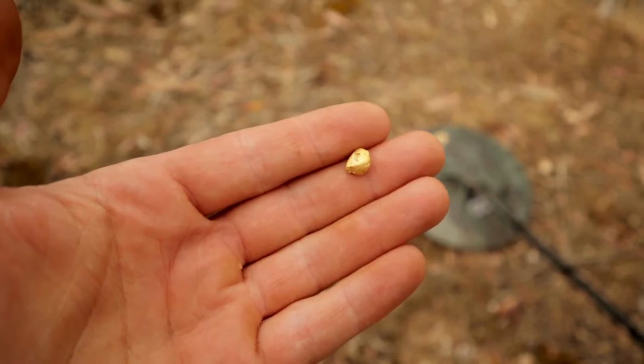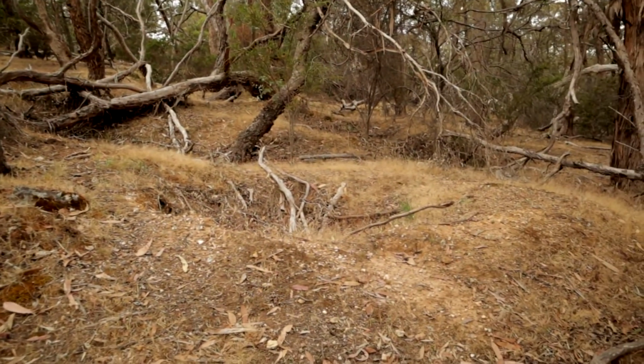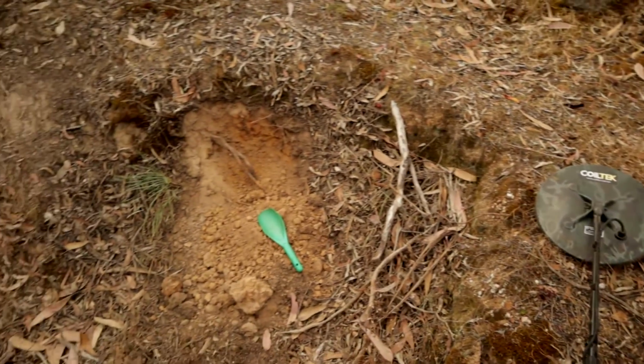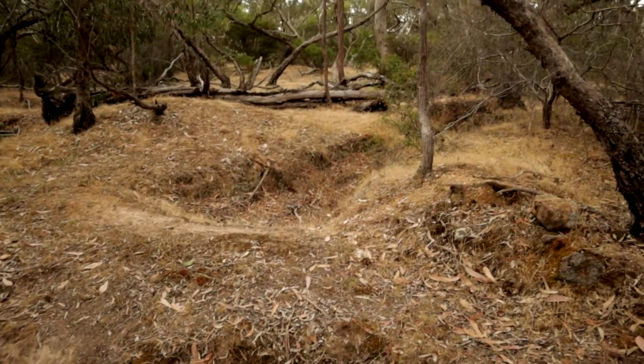Very, very awesome. Alrighty, what to do, what to do. That's a good day anyway. Lots of junk, but to end it off really well with those two bits of gold is just brilliant. I'll just clean that back in, have a little bit more of a detect there, and then let's go.